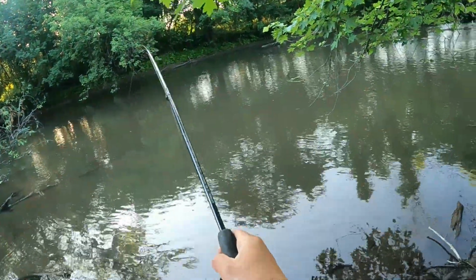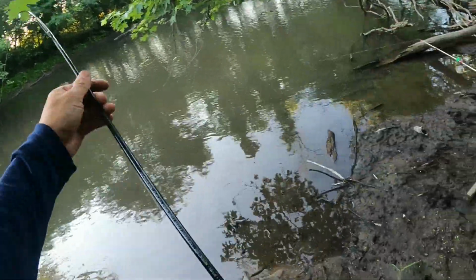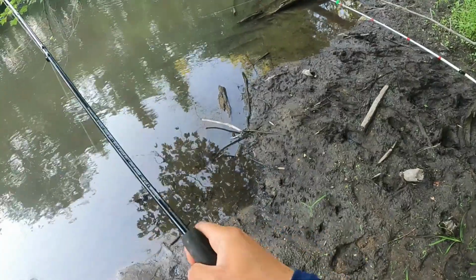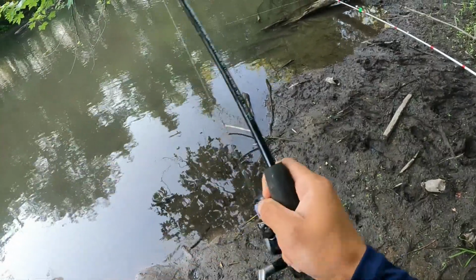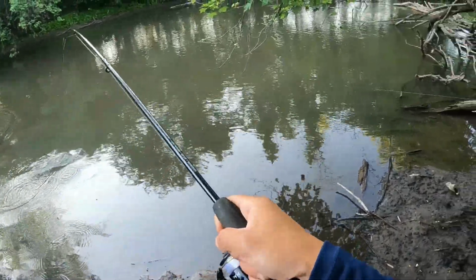Seems like there's a lot more fish on this side than the other side. I think I missed a fish just a few minutes ago. This one might, nope, this one's loose. I think it's another sucker. Yep, it's a red horse. I have to cut one of these for cut bait.